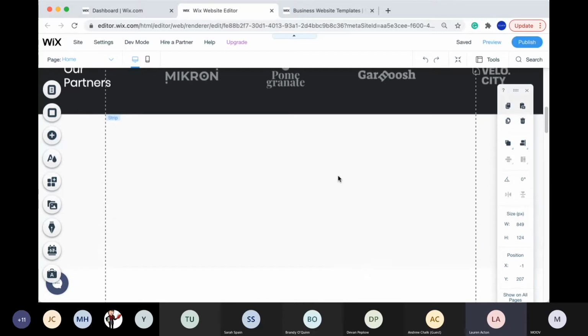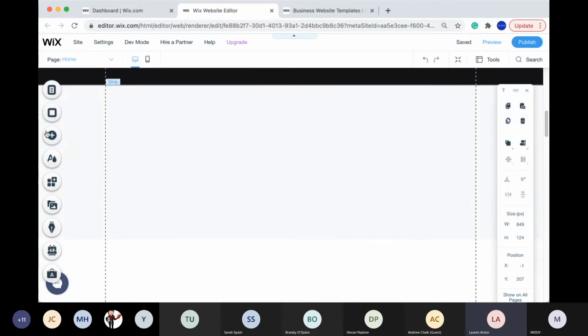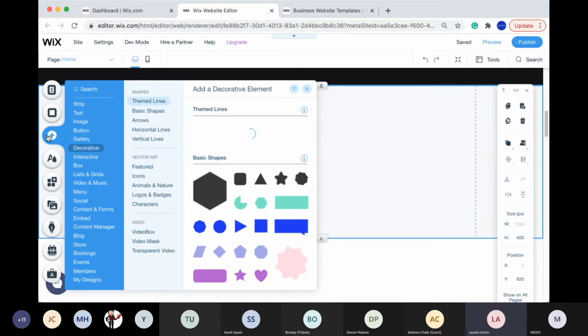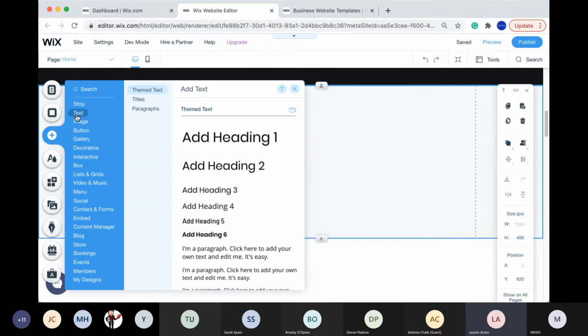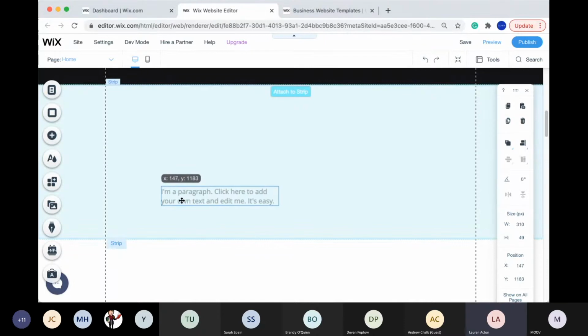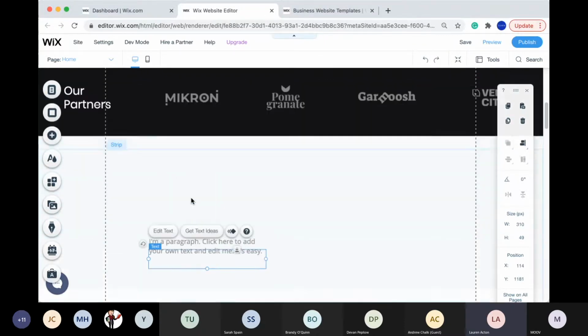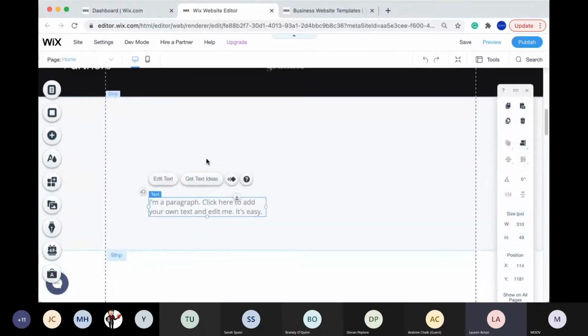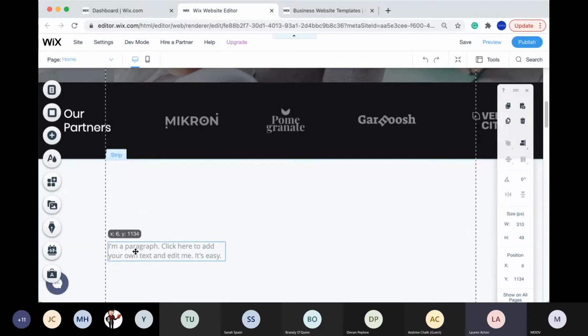So then going down, typically what I advise, so there's a strip here, okay? So we're gonna be building on top of that. So next, I would typically add a little bit more context as to what your business does, probably in paragraph form, like here. And Sarah, like you said, it's a little tricky lining it up sometimes, but if I use these guides, it can be pretty good.